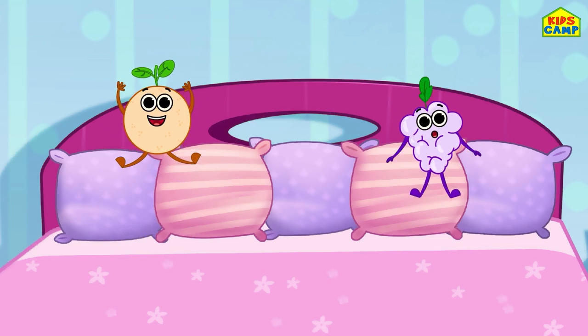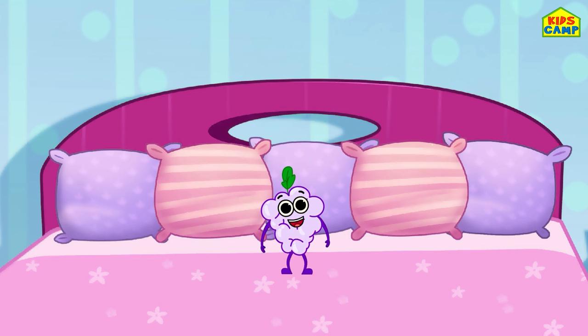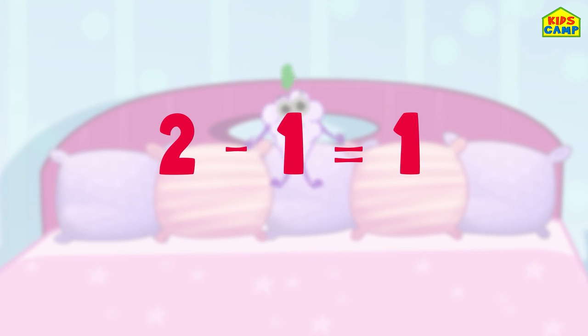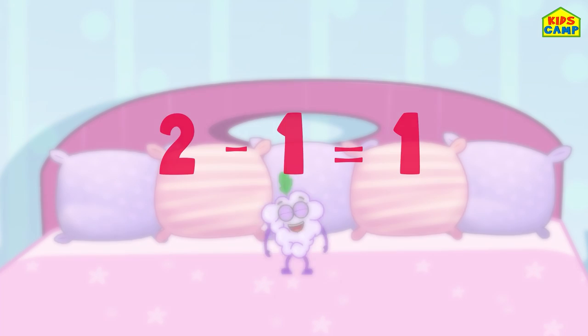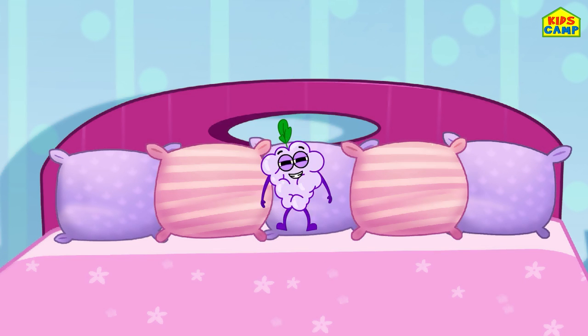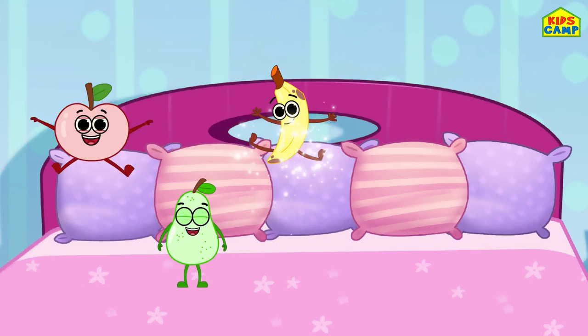Whoa! One more fell off. Ouch! How many left on the bed? 2 minus 1 is... 1! On the bed. Yay! We did it!